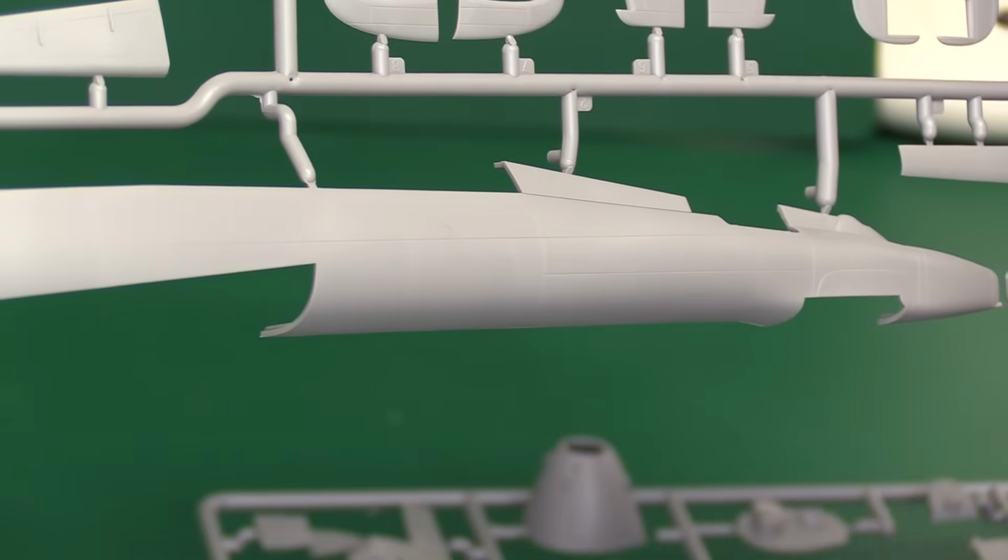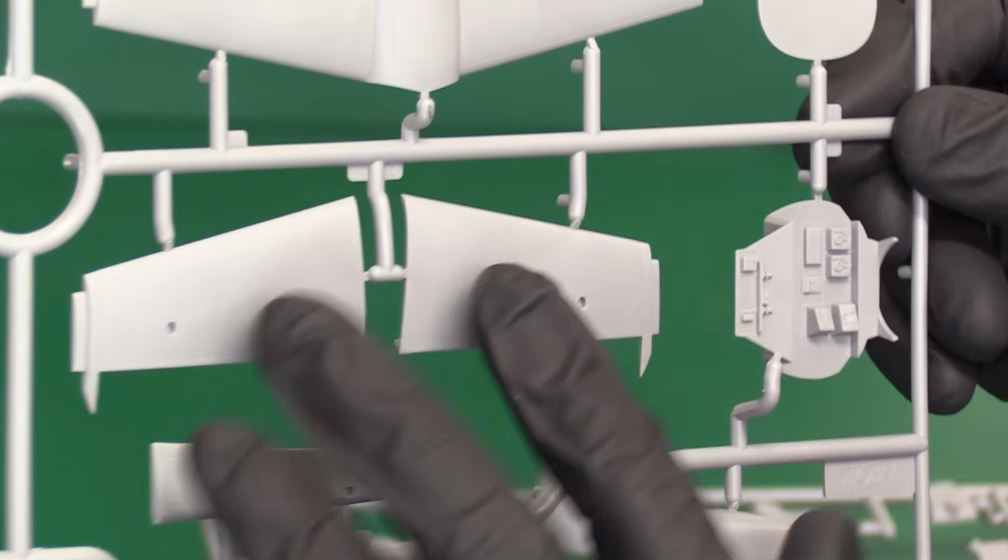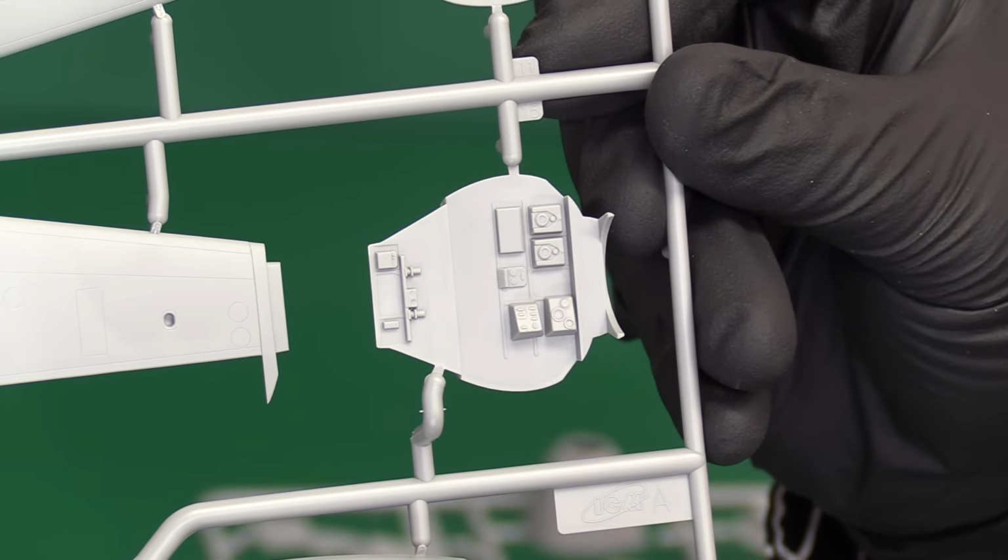It's very nice. And then last but not least, we have got, and again you're not going to use most of this, about half of it you won't use. You won't use the fuselage because it's wrong for this particular variant. But you've got your horizontal stabiliser and your vertical stabilisers here, almost like a Lancaster fashion, and your rudders. So you've got horizontal stabilisers above and below. Bulkhead here. And that's kind of it, really.